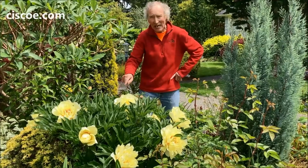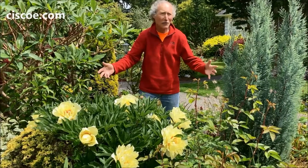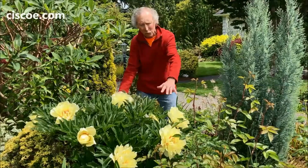I paid $99 when I bought this. Now I saw this plant for $25 at the nursery. This one's called Bartzella. They do come in many different colors.